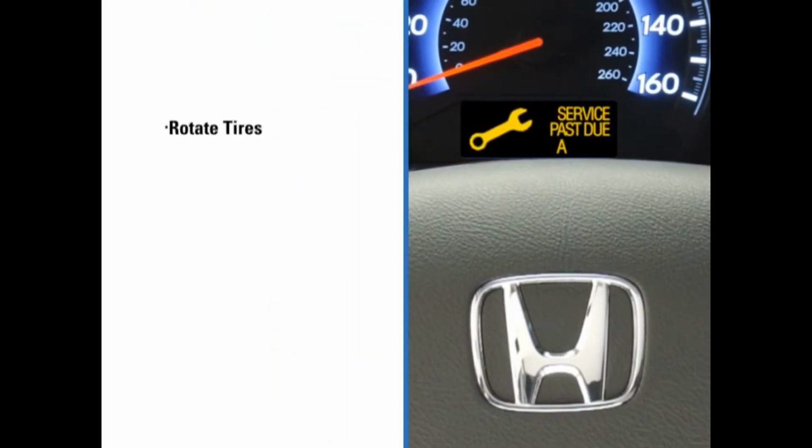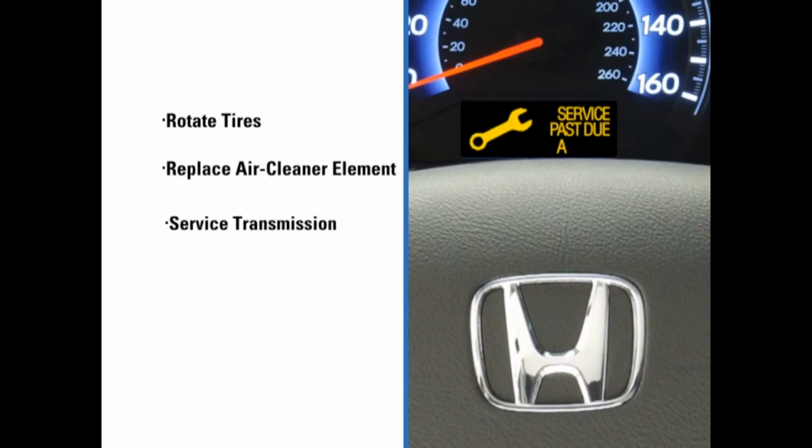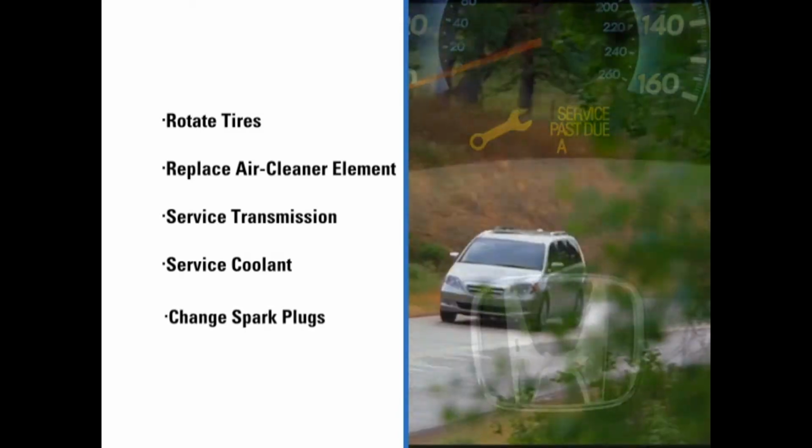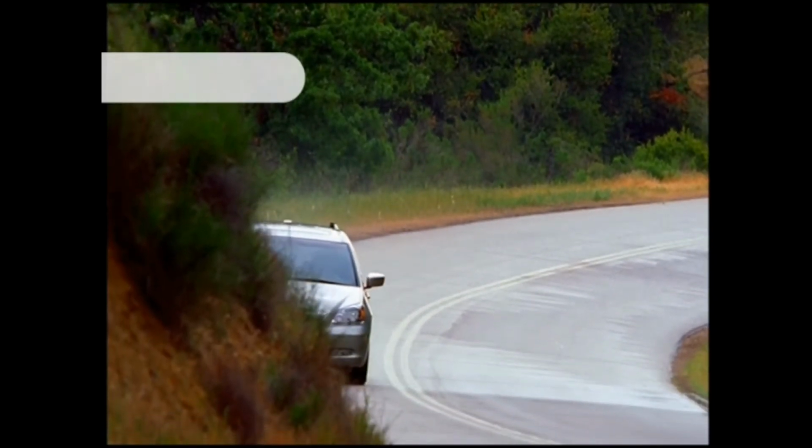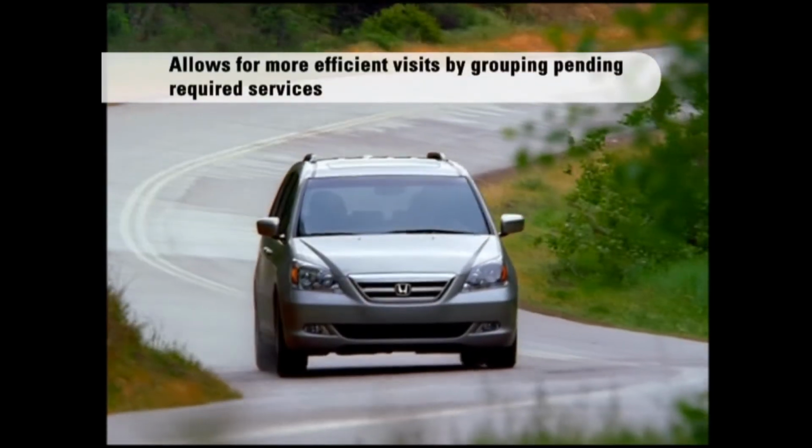Maintenance Minder monitors when to rotate your tires, replace an air cleaner element, service the transmission or coolant system, or when to change the spark plugs and timing belt. Maintenance Minder monitors all of these elements based on the miles the vehicle has traveled.